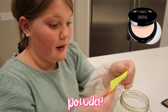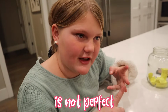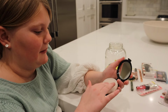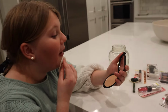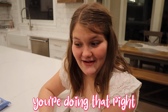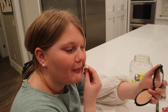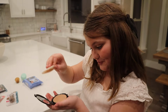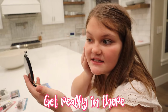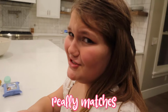Alright, the next part of our routine. Oh, that one's large. Powder! Why couldn't powder be before bronzer? Because we're moms and we're tired and our routine is not perfect. All right, this is the powder, a lot lighter than the bronzer. I don't think you're doing it right. How bad is it? Oh yeah, get it really in there. I think it's really changing, actually. Thank you. This powder really matches my bronzer.